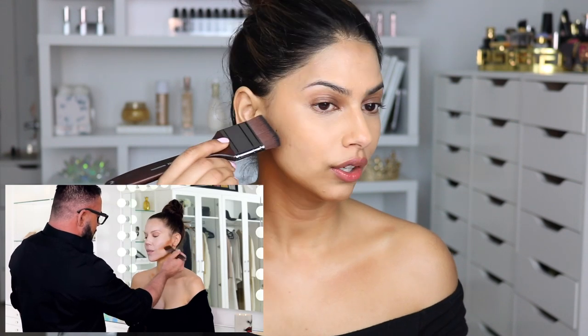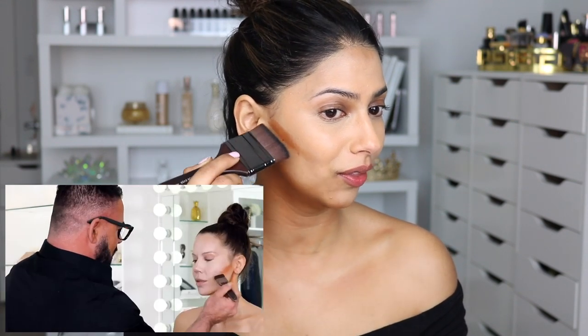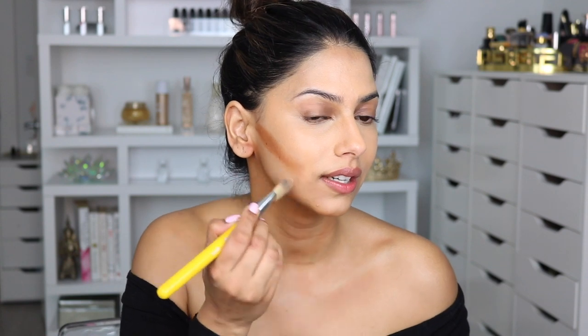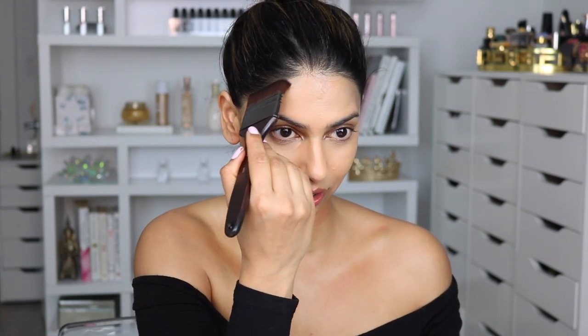Do you guys remember a while back when chest contouring was so big on YouTube? I don't think it was big on YouTube, it was on Instagram, and I was like, oh my gosh, what is happening here? So now he applied the same contour on her cheekbones, and he applied a lot. I never applied this much, you guys. This is a lot. And see, I brought it down too much, so I need to erase it. It's harder than it looks, okay? I'm just gonna say it's harder than it looks.